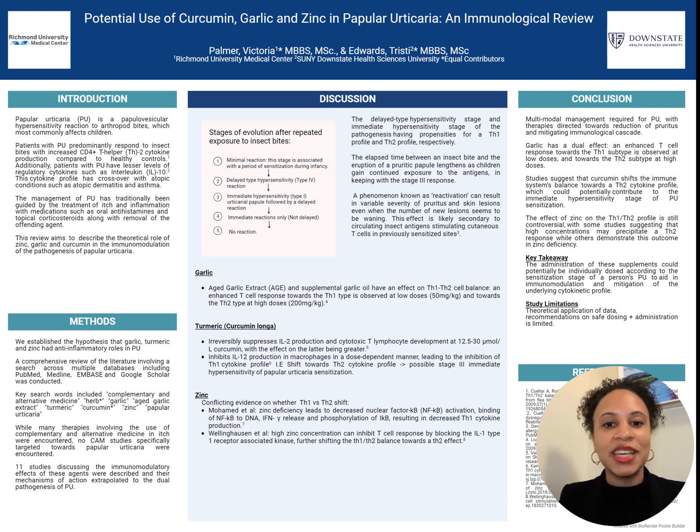More specifically, aged garlic extract and supplemental garlic oil have an effect on the Th1 and Th2 cell balance. An enhanced T cell response towards the Th1 type is observed at low doses, around 50 milligrams per kilogram, and towards the Th2 type at high doses, around 200 milligrams per kilogram in murine studies.